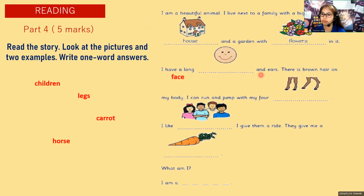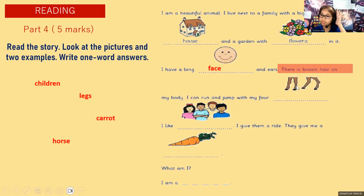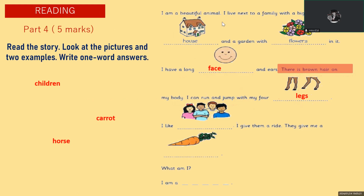Now, how about this? And ears. Yes. Okay. There is brown hair on my body. I can run and jump with my four legs. Very good.